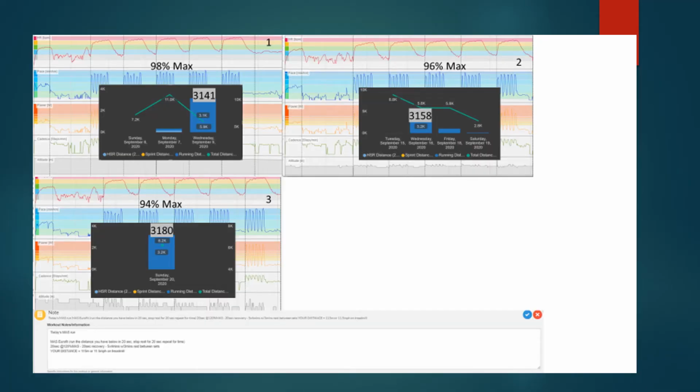On this slide here, I wanted to show you why we like the MAS session so much. So this is one referee doing the same MAS session 3 weeks in a row. And you can see the progression of how their body's adapting to this session over time. So on the first one, they hit 98% of their max heart rate, and the lowest of the 3 volumes of running, so they covered 3,141 meters during this session. And then in session 2, they hit 96% and covered a little bit more distance. And then in session 3, they hit 94% and covered even more distance.